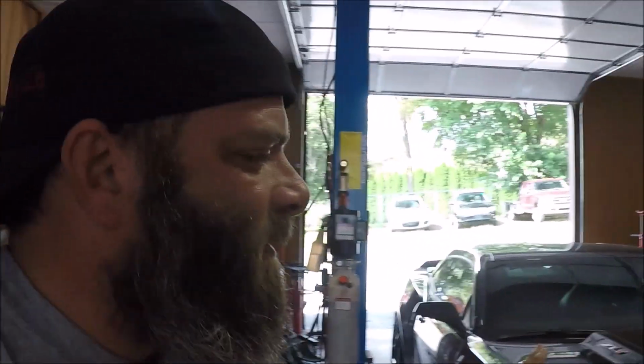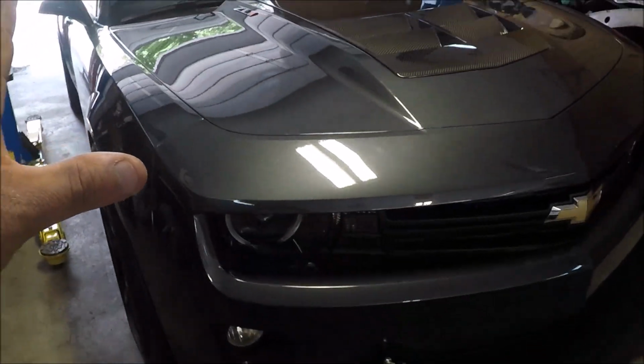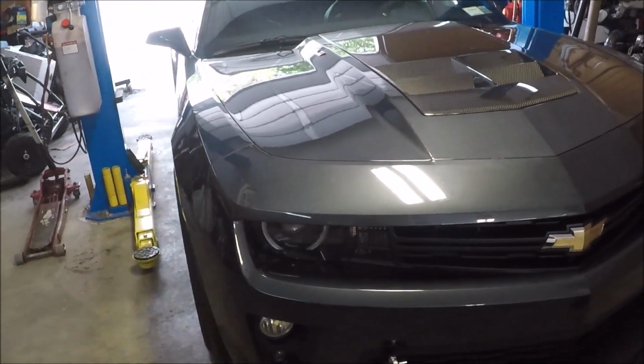I can't point the camera over there because we got a lot of little stuff to talk to you about, which is kind of funny. Plus the reveal of the new old car that we're going to be having in the shop here for a little bit. Don't really plan on keeping it, but I'll explain how we got this car. But the first thing we're going to talk about is, of course, Lewis's ZL1 from New York.